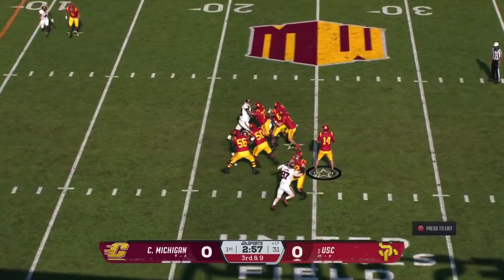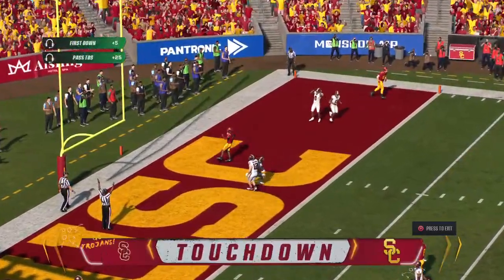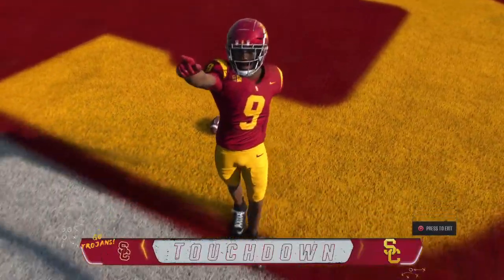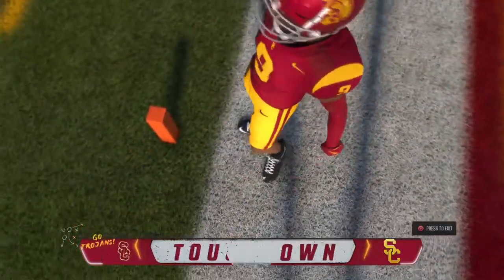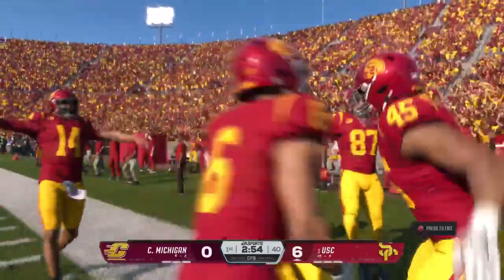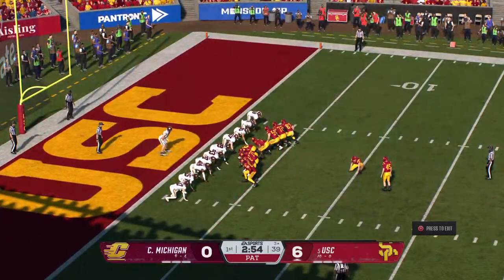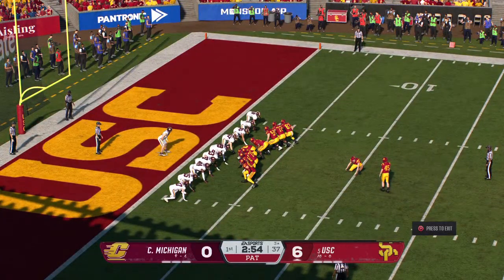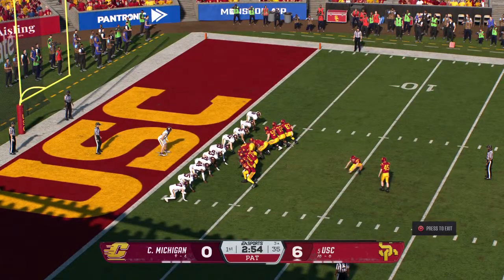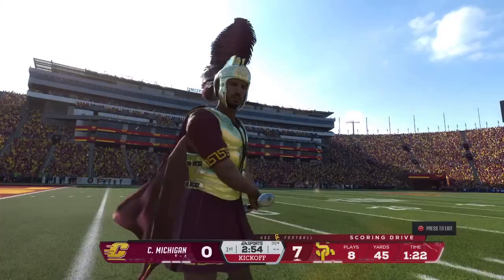On third and long, he's going to have to throw for it. And makes the grab in the end zone. Touchdown, USC! That really nice job attacking the middle of the field. You see those safeties, man, I want to split them. He splits it right down the middle, throws that post, right on the numbers, catches the ball in the end zone, touchdown. And the PAT makes it 7-0.